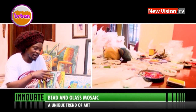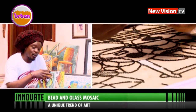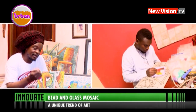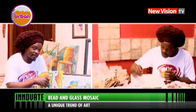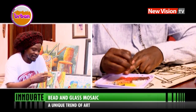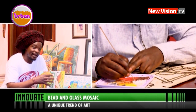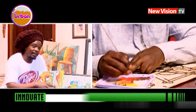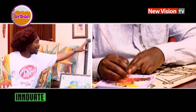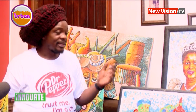But first of all, I use a board with paint. Then I sketch. After sketching, then I have to do the outlining. Then after the outlining, then I have to apply the colors. Then after applying the colors, when it's done like this, then I take it for framing like this here. Then it's ready for the market here.